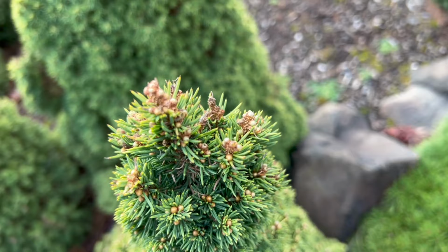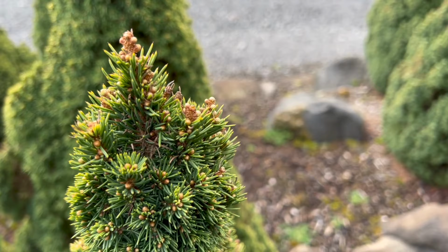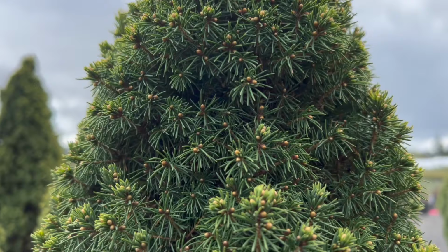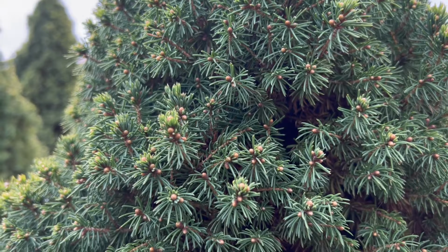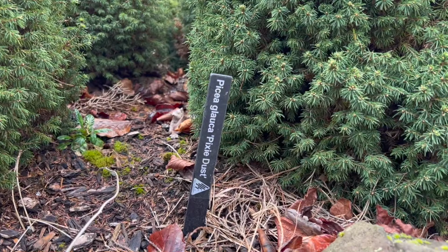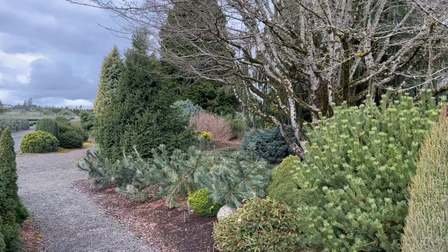And the second flush of growth, so early summer growth, will be yellow tipped. So it's kind of a surprise to a lot of gardeners when they see that color of growth at that time of year. And it's a beautiful contrast between the yellow tips and the dark green older growth. So definitely give this one a try in your garden, and pretty much anybody should have space for it because it's a tiny little thing. So, Picea glauca Pixie Dust.